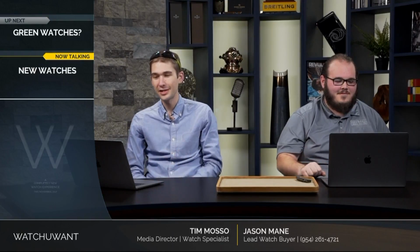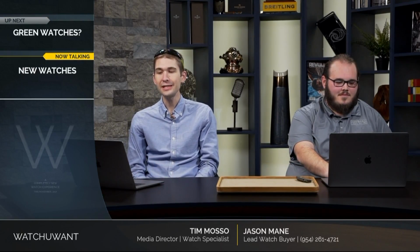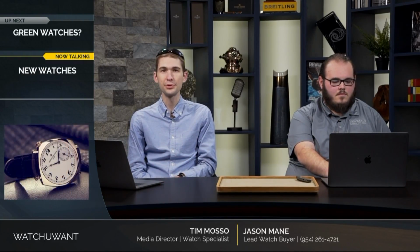Two smaller sizes from Vacheron Constantin debuting this week. We see the 1921 American Small. So the American 1921 now in a new unisex size. Now this is a watch that came out in 2008 around the height of the oversized dress watch craze. And at 40 millimeters, it was a big block of gold on the wrist. Downsizing to 36.5 millimeters, this is perhaps a more manageable size.